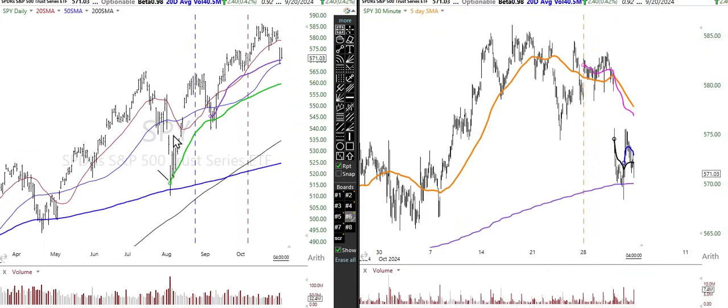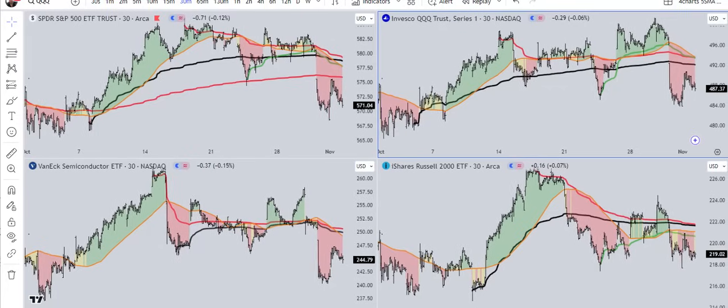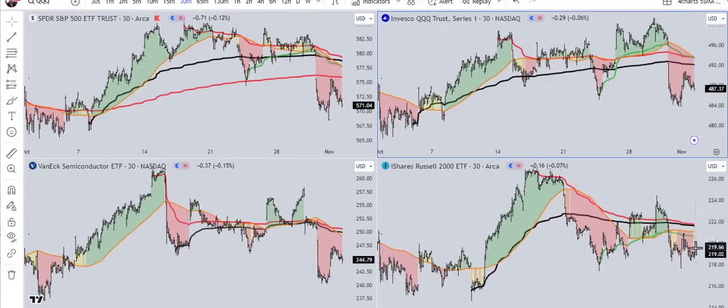Starting with the S&P 500, let's actually start here. People like this look because it is a very simple way of seeing where we are in relation to the 5-day moving average. That's what that color shading is. When we're below the 5-day moving average and the 5-day moving average is declining, we're color shaded red, and that's where we are for the S&P 500 here, for the NASDAQ 100, the semiconductors, and the Russell 2000.